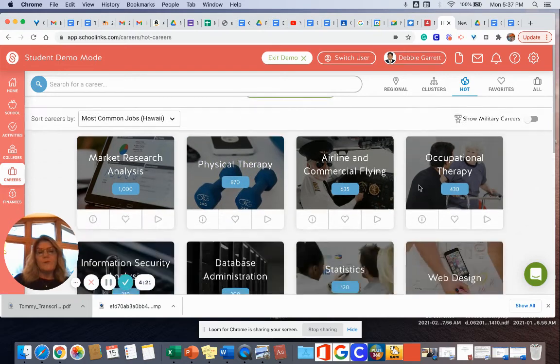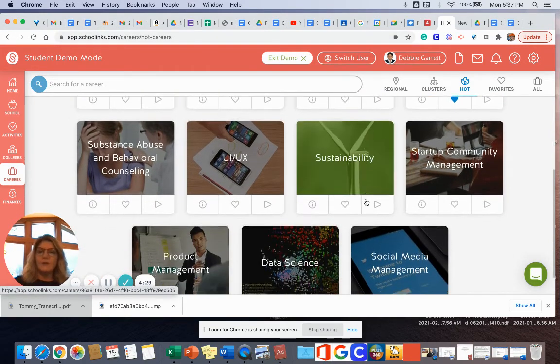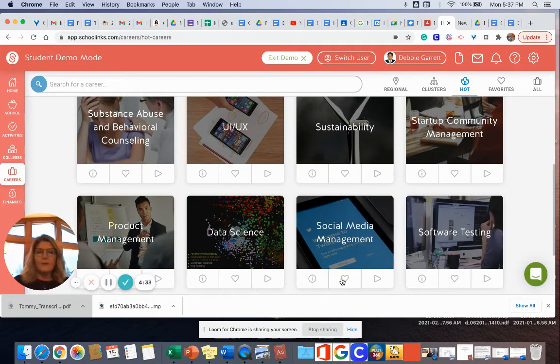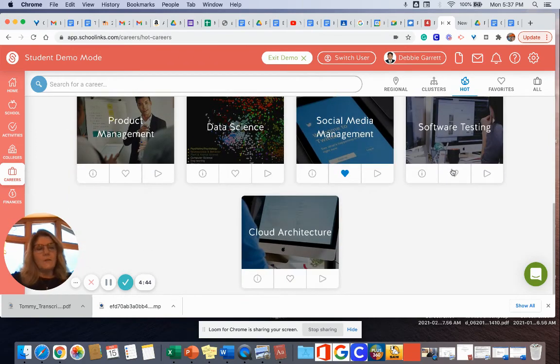When you find something that you're interested in, I would encourage you, even if you're not sure you're going to do it, but you think, oh, that sounds kind of interesting, I'll come back to that. Like, how about social media management? I'm really good on social media, maybe I would want to do that. Or I've always been interested in software testing, maybe that's something. So you can favorite those, and those favorites will be kept for you so that you can always come back to them.